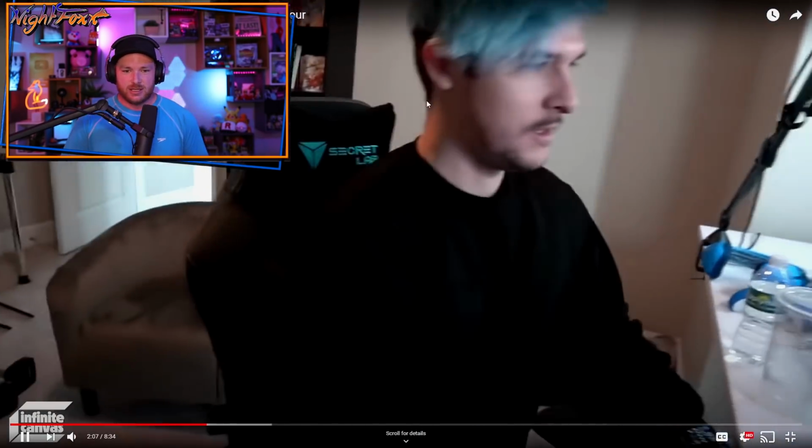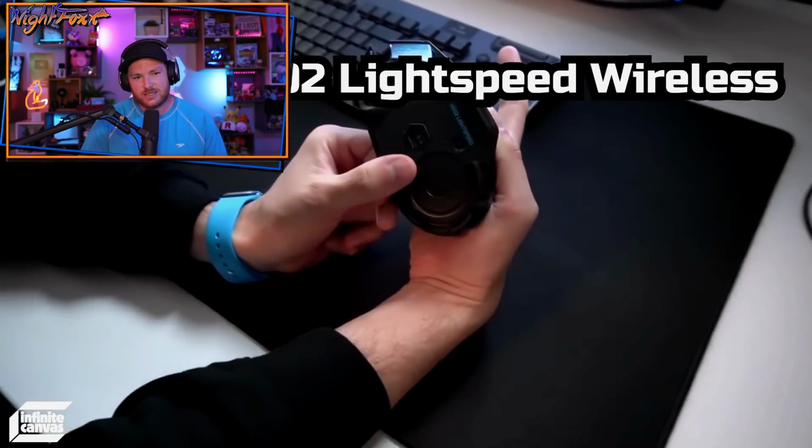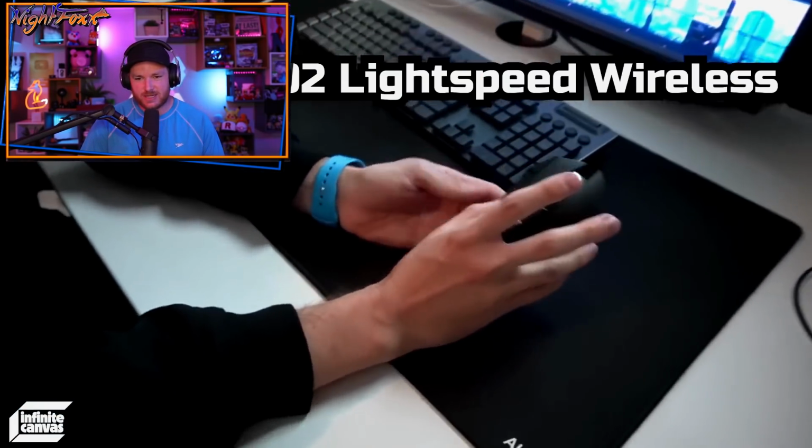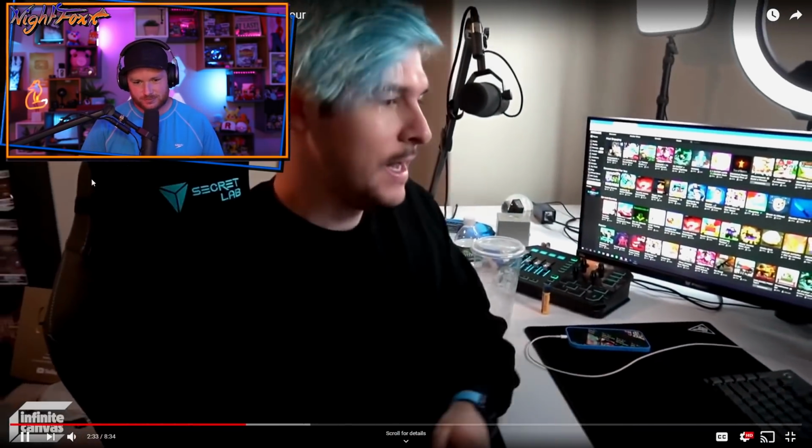Comfortable. Look at me. Look at how much comfort I have. I have the Logitech G502 Lightspeed wireless mouse. Good mouse. I prefer all wireless products because I actually have a wireless mouse as well.